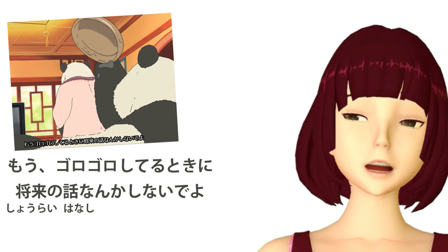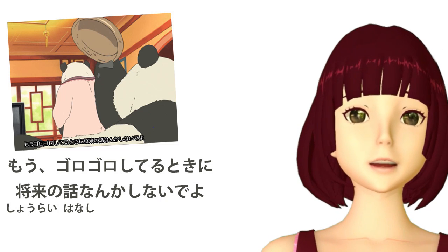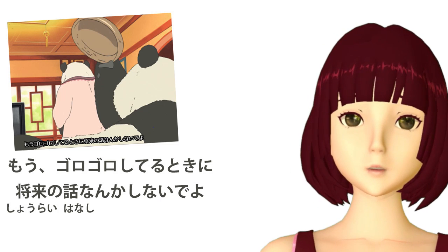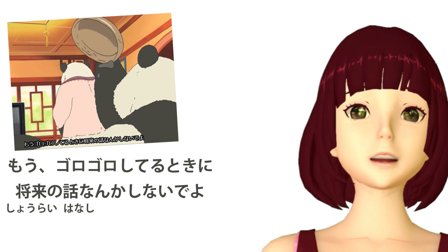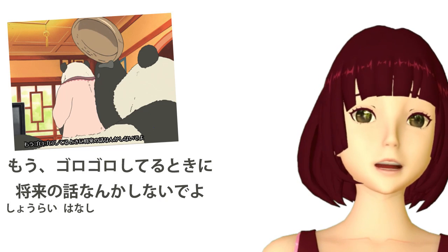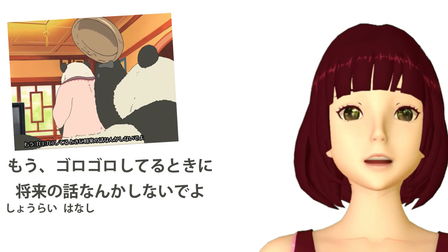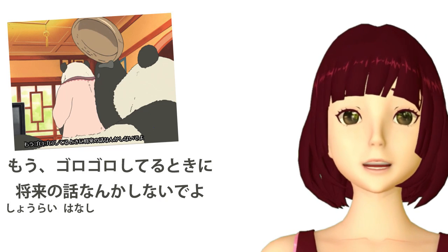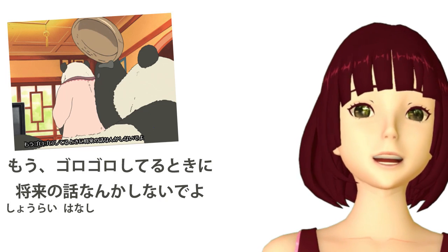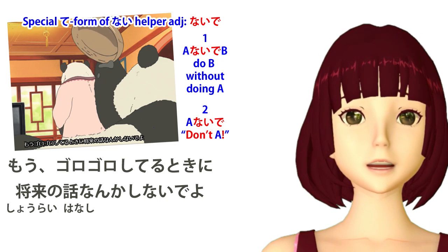And shinaide, suru, with the negative helper adjective nai in its te form. Now you might say, surely the te form of the negative helper is nakute, and it is, but it has another special te form, and don't worry that there are all kinds of different te forms. There aren't. I think it's only nai that I can think of that has two te forms. And this naide has two meanings. You only use it in these two circumstances.